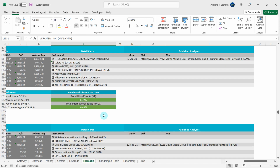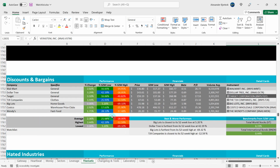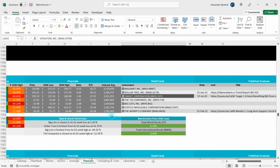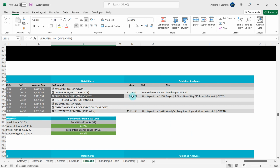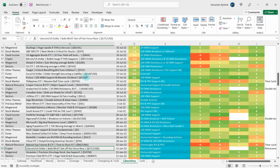Okay, so let's continue down the list. Next is from the discounts and bargains theme, and that is Target. On the 17th of July, let's go to the laboratory. 17th of July. A stock benefiting big from inflation, question mark.